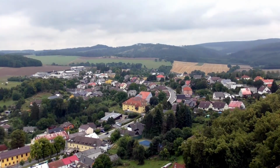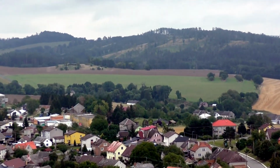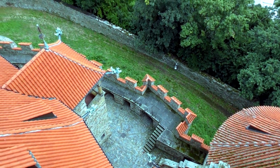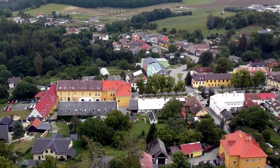It's obviously very, very sturdy. It's got nice strong stone pillars. If I can pick out the brown field over there, in the past that field was used as a place for executions. Apart from the red rooftops, we can see the village of Bouzov below us.